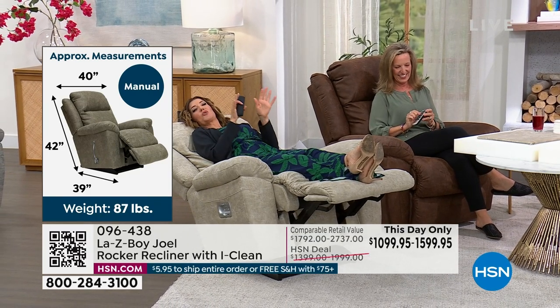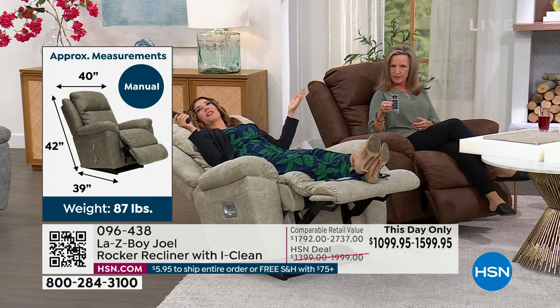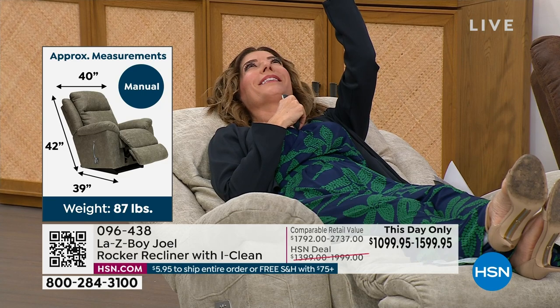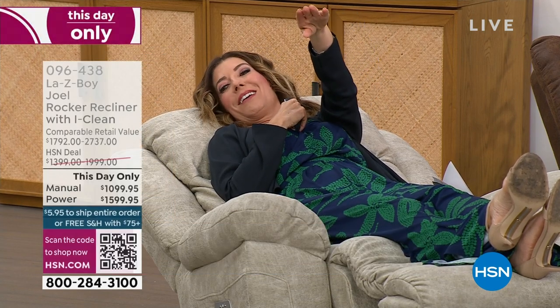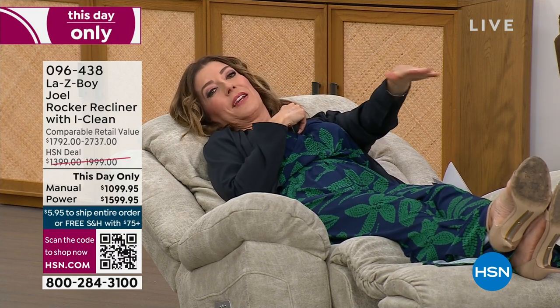Let me tell you, as soon as you get this home, as soon as you sit down in this chair, and as soon as you recline all the way back, we might need a camera, like right up here, for the best angle. But you guys are way over there. I'm reclined. I'm almost completely flat.